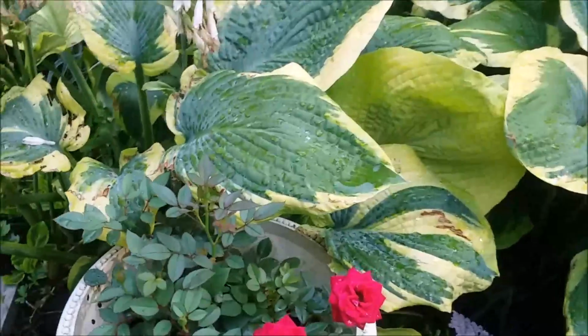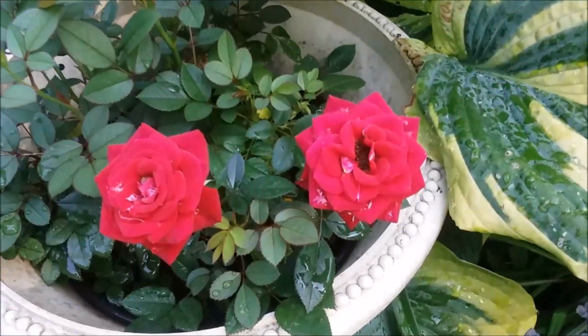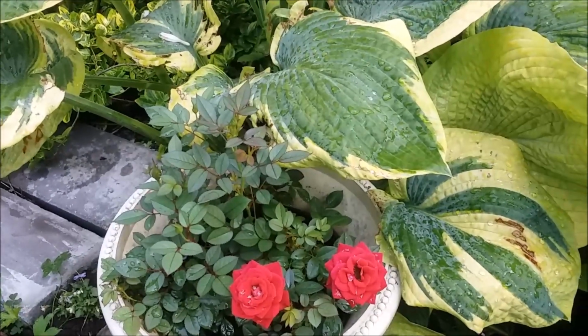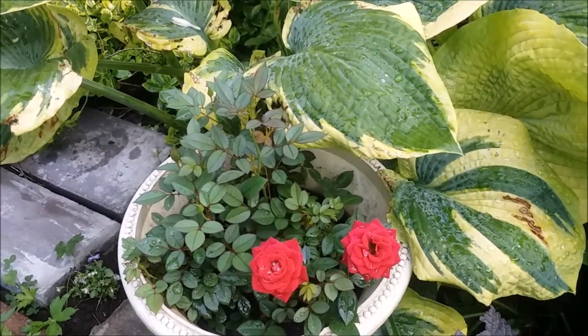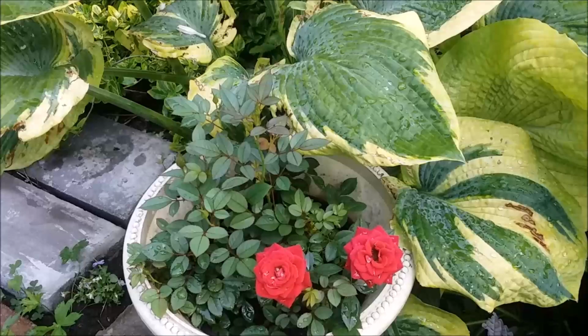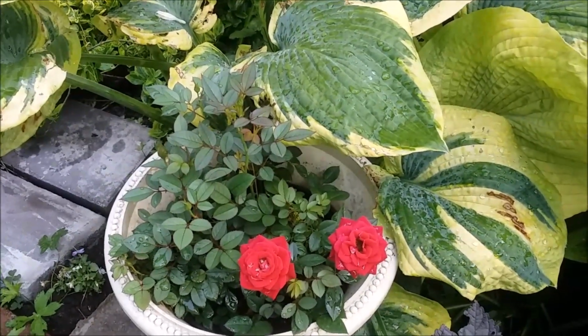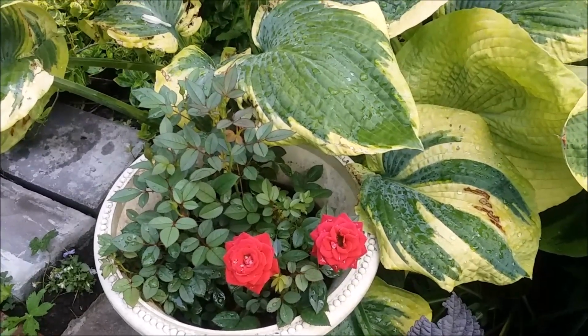And I thought this was so cute. Look at this. They're opening up to their fullest. This little rose bush was given to me by my husband for Mother's Day. And I think it's found its spot. It is so happy here.